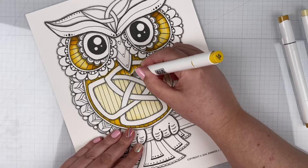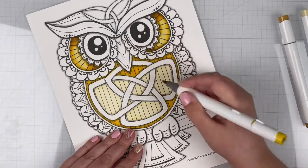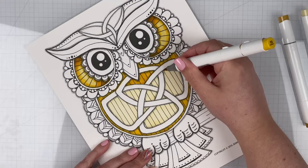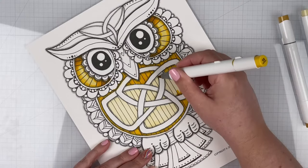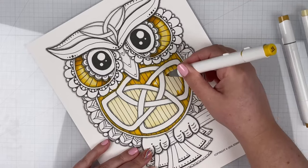What is it, Rose? Okay, a little bit of shading here. I want it to look like the knot is sort of on top of his chest.